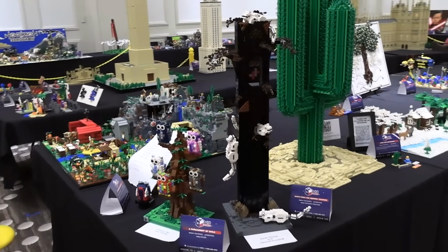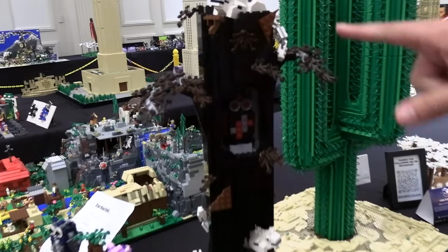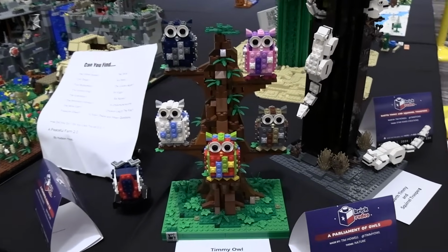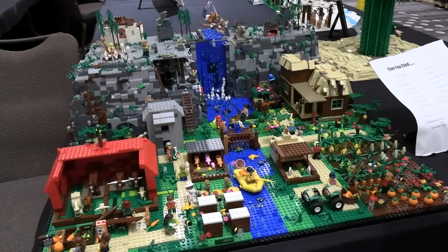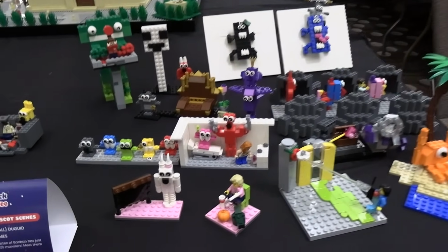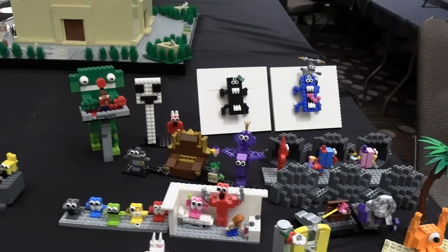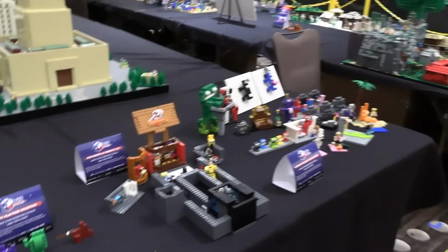Darth Timmy and Squirrel Troopers. So this is like an owl and squirrel Star Wars crossover. Very unique. Can't say I've seen that before. And then we've got a number of other owls in here, and a fun farm and mountain landscape. And then this is the band mascot scenes, I believe, and I think maybe more Five Nights at Freddy's characters as well.